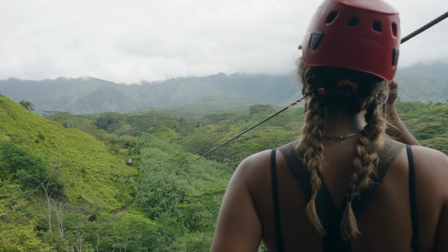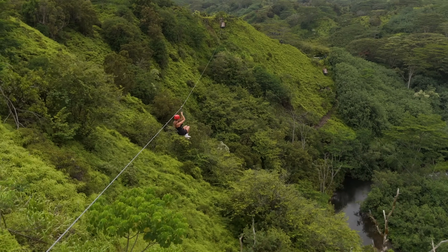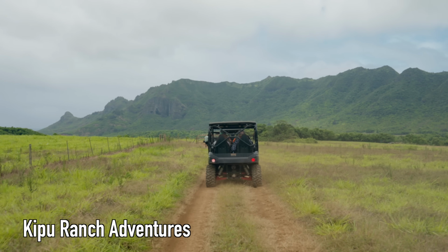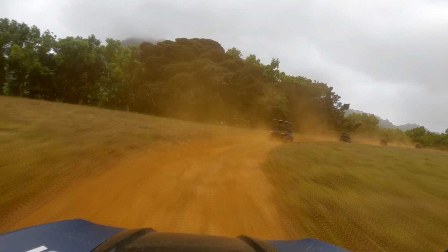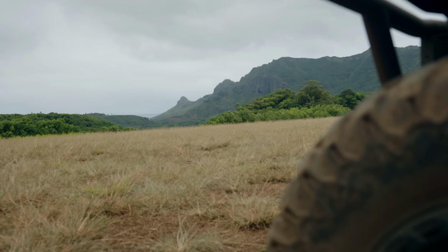Next, staying on the same property, zip line through the jungle canopy. They have a 7-line course which is as thrilling as it is picturesque. Another great adventure, take an ATV tour with Kipu Ranch Adventures. If you've never done an ATV tour, this is a great one to start with. It winds you through jungles and across an amazing valley which has served as the filming location for I don't even know how many films.